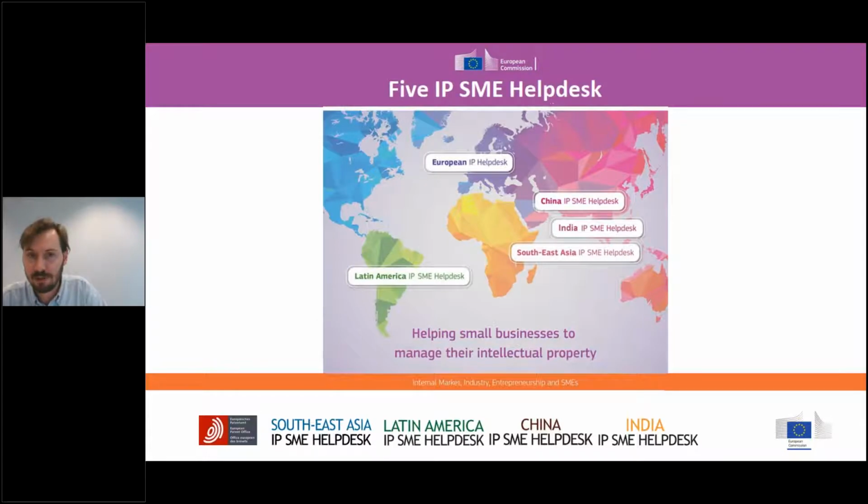So just to sum up, there's 5 IP SME help desks. There's one covering IP in Europe. It's a European IP help desk. We have the China IP SME help desk, which in addition to China covers Taiwan, Hong Kong, and Macau as well. We've got the India IP SME help desk, Southeast Asia, covering all of the ASEAN countries, and Latin America, covering a lot of countries in the Latin American continent.